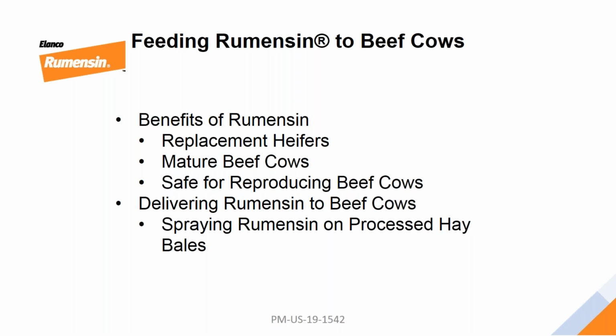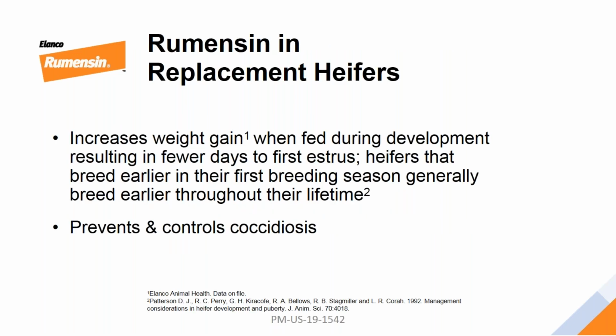Because if it's not a benefit to the cows, we're not going to be talking about something like that, because we're wanting to partner with the cow-calf producers. My folks have cow-calf. I grew up with that, so we sure want to look out for those producers. Replacement heifers, we'll talk about that first, then we'll talk about mature beef cows, and then delivering Rumensin in a spray that we did a research project on.